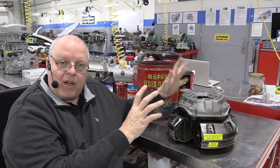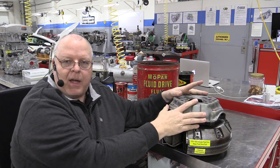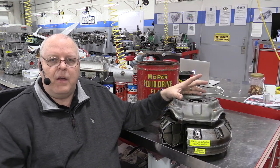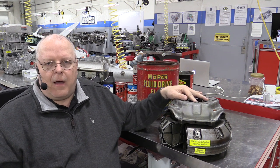Okay, so we've got this fluid drive, the fluid coupling that connects to a manual transmission in 1939 and 1940. In 1941 and 1942, they connect a different transmission to the fluid drive called the M3 that has some automated shifting of the manual transmission. And then there's World War II.